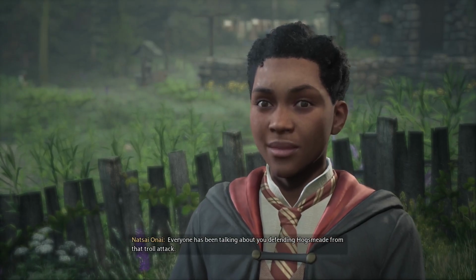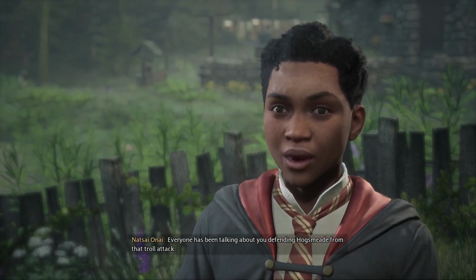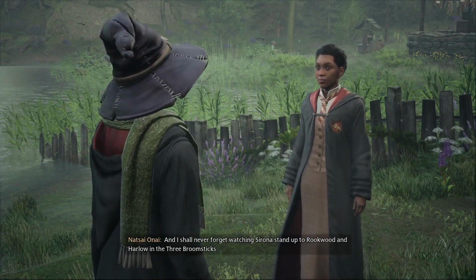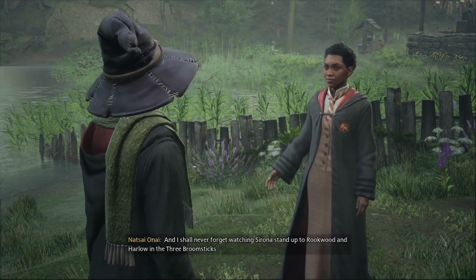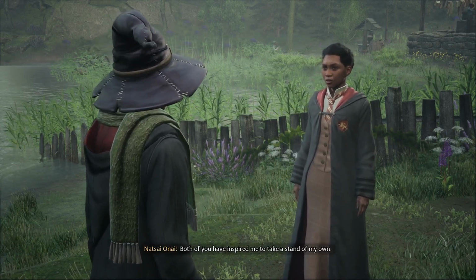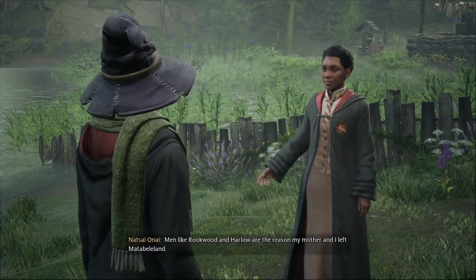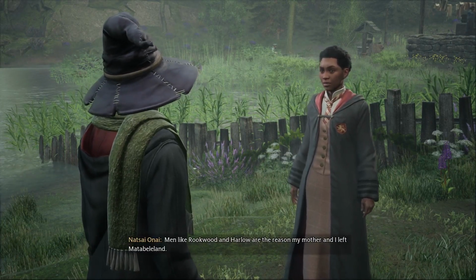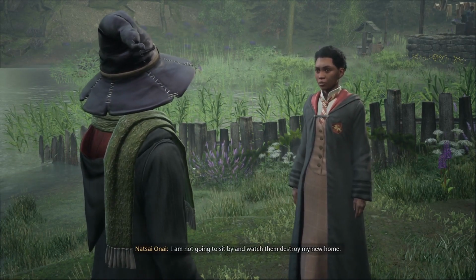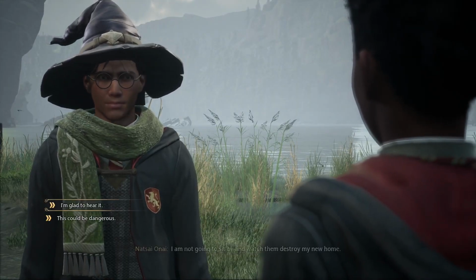Everyone has been talking about you defending Hogsmeade from that troll attack. And I shall never forget watching Serona stand up to Rookwood and Harlow in the Three Broomsticks. Both of you have inspired me to take a stand of my own. What sort of stand? Men like Rookwood and Harlow are the reason my mother and I left Matibililand. I am not going to sit by and watch them destroy my new home.